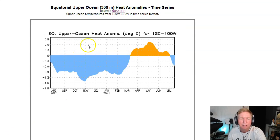Upper ocean heat anomalies, same sort of chart, but in a different presentation. This is over time down at the bottom, and this is just from the date line to a point south of Mexico, somewhere around 100 west. Temperatures last August, September, October, November, colder than normal. You can see here, what's this down to? Like 1.4 degrees centigrade, so that's 2.5 degrees Fahrenheit below normal over the whole East Pacific.